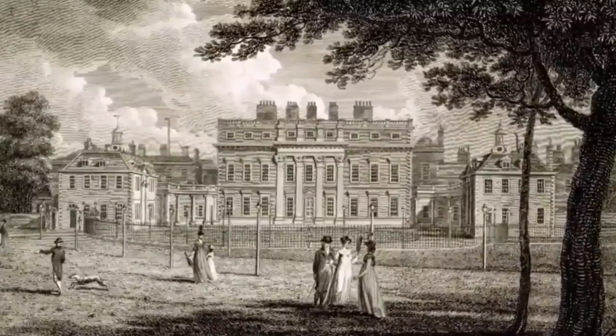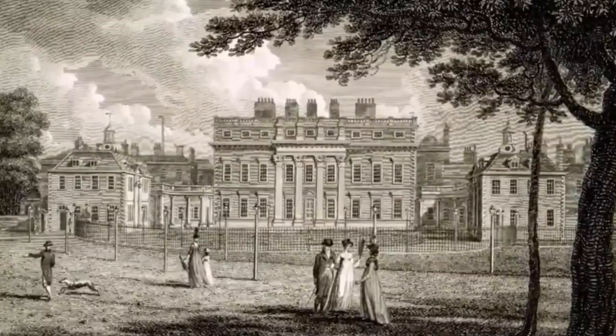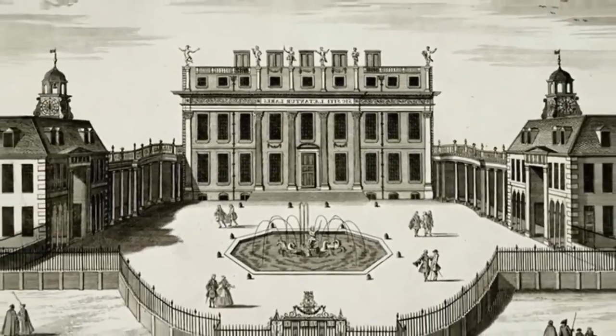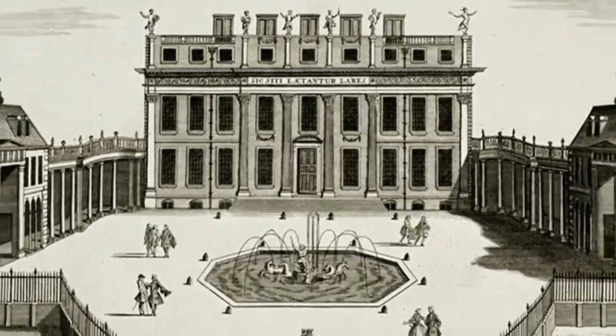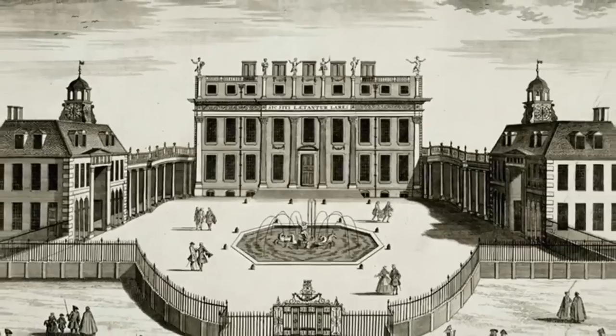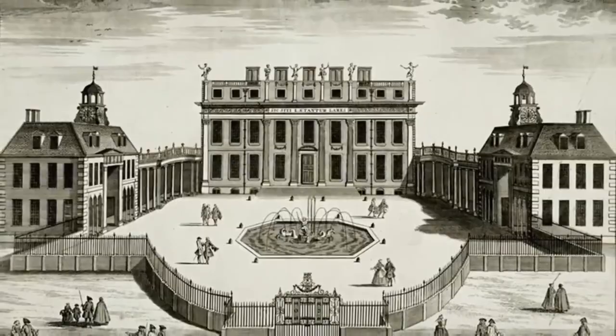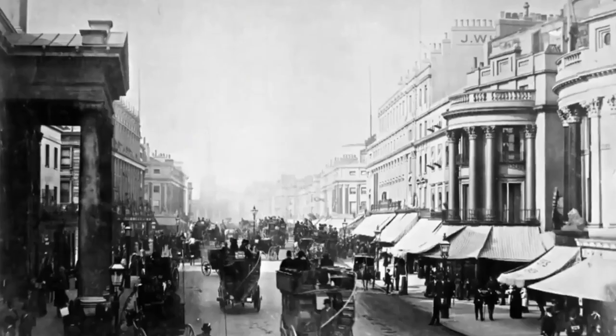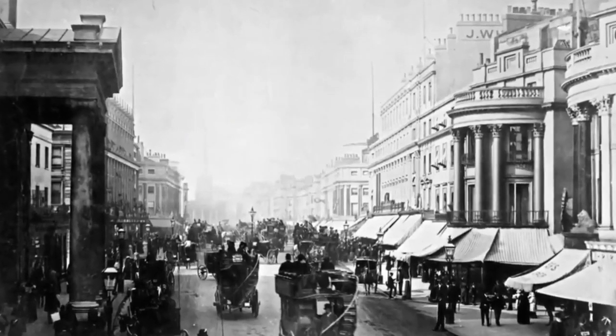This was transformative. It was entirely new. He wanted to recast Buckingham House into a building on a European scale. And there was only one architect who could execute George's grand ambitions to build the ultimate palace. John Nash. He'd already built some of the most spectacular buildings Britain had ever seen, including the Theatre Royal Haymarket and Brighton's Royal Pavilion.